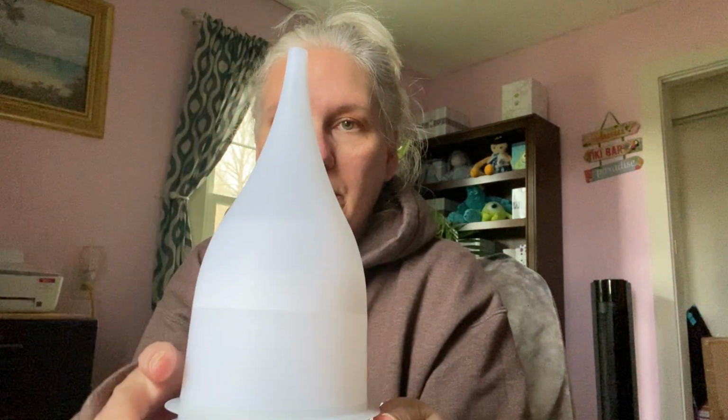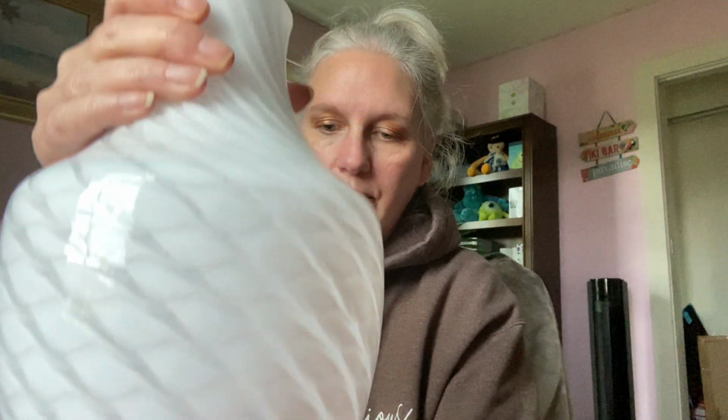So that took, I don't know, about a third of a cup. And then of course you would add your oils and stuff, which I'm not going to do right now. But this just fits over the top like that. And then we are going to put our diffuser shade right over the top, and it sits down there really nicely.